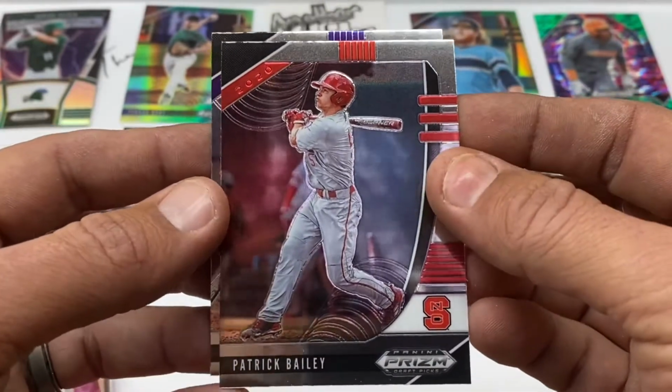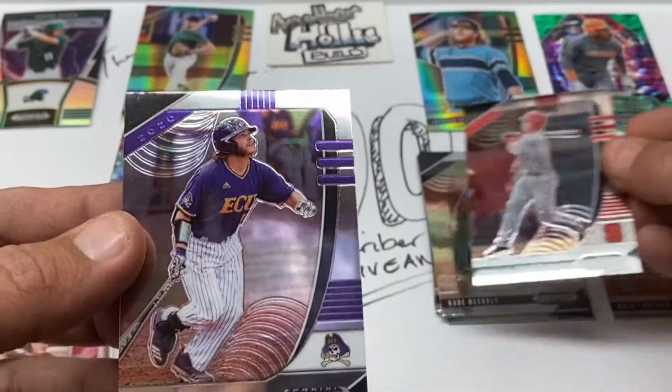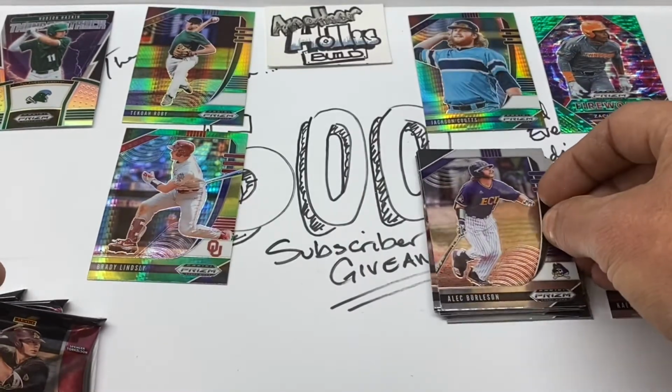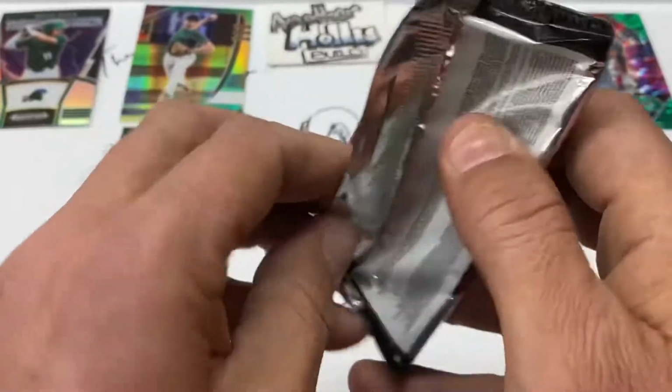Next, Patrick Bailey and Alec Burleson. This is a huge set. There's all kinds of different variations, all kinds of players in the base. That's what I'm talking about.